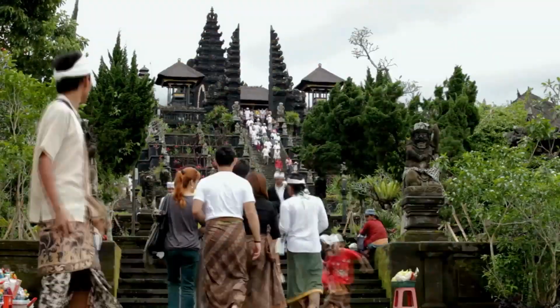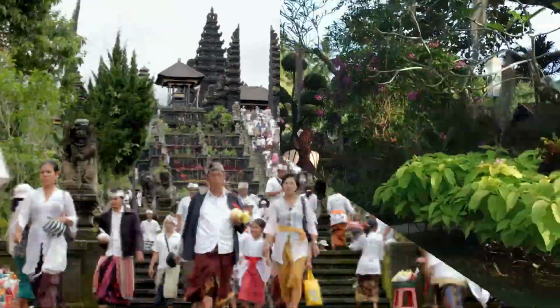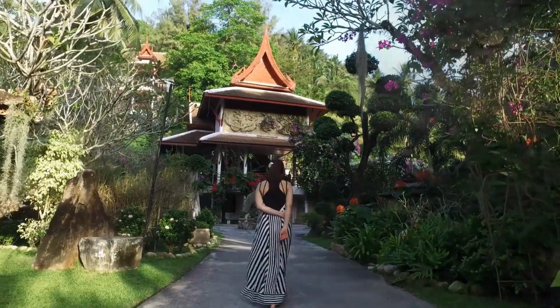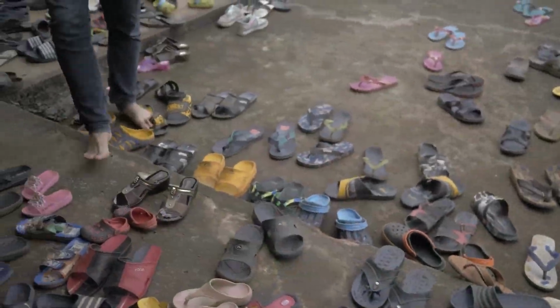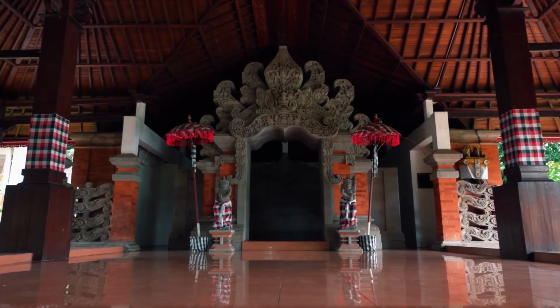Always dress modestly when visiting temples. Cover your shoulders and knees. Many temples provide sarongs, but bringing your own shows respect. Remove your shoes before entering temple buildings and don't point your feet toward altars or religious statues.